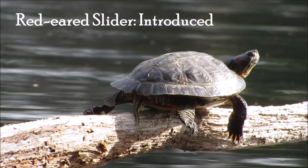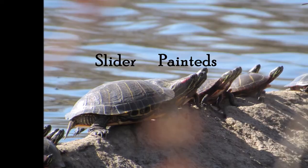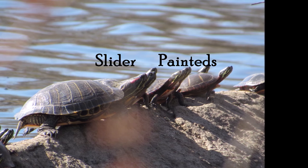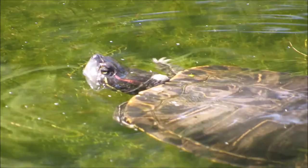The red-eared slider, on the other hand, is an introduced turtle species to Mass, and several populations occur across the state. These populations were established because many were released by pet owners into freshwater habitats associated with urban areas.